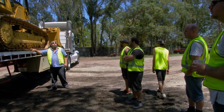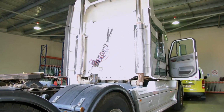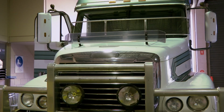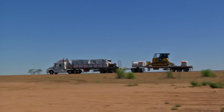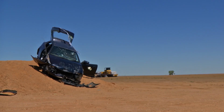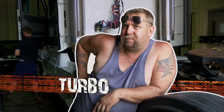But after talking the talk, it's time to walk the walk. Any other questions about it? Turbo's got a new truck. Bought another one. Fleet expansion. And it's about to make its maiden run, fully loaded, straight through the centre of Australia. This is going to be the first trip in the new truck. So, give the old girl a try.